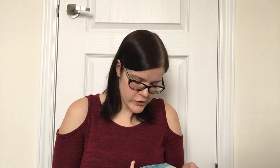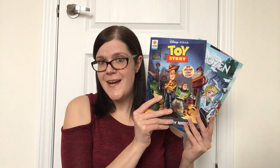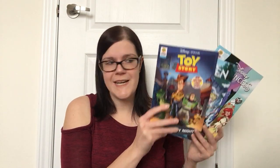Then I did manage to find 3 more of the comics that they were putting out. So these are the Disney comics, and they're by Peachtree Playthings. And I had hauled one of the princess ones previously and said that I was on the hunt for a couple more of them. So I did find 3 more, which I'm super excited about.